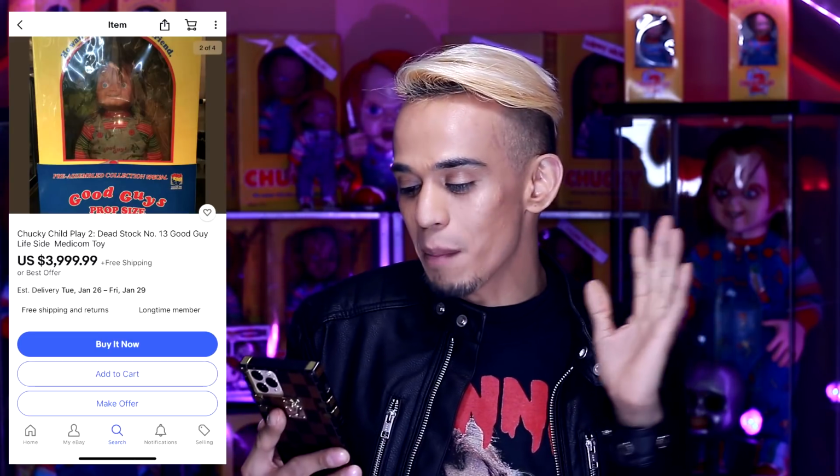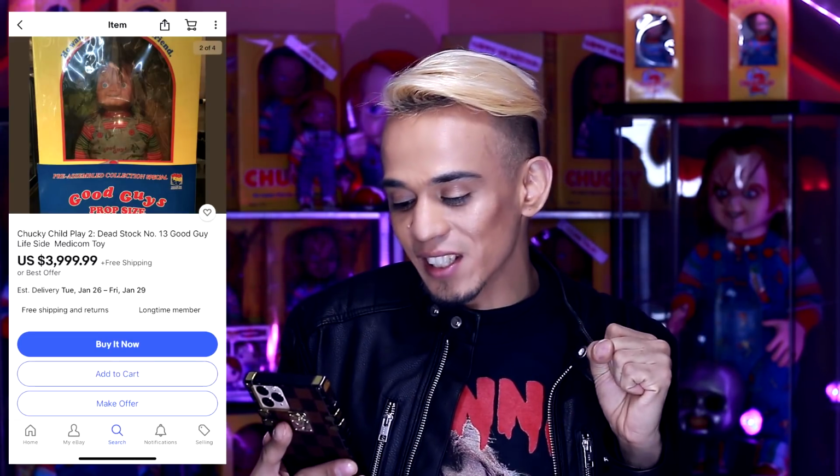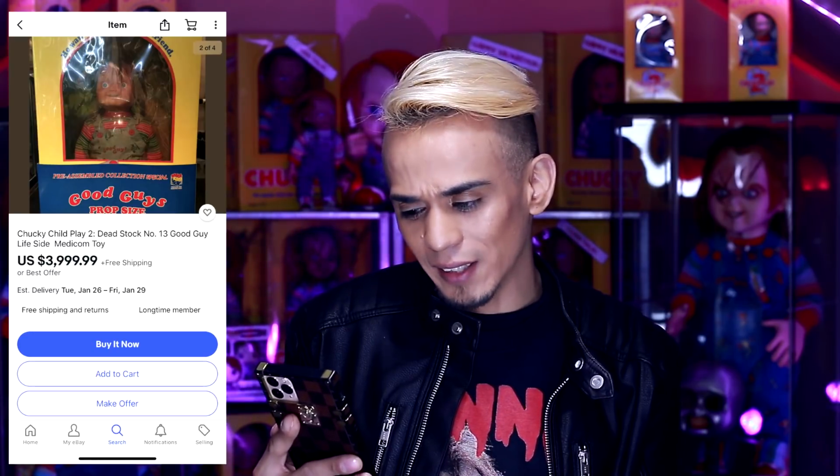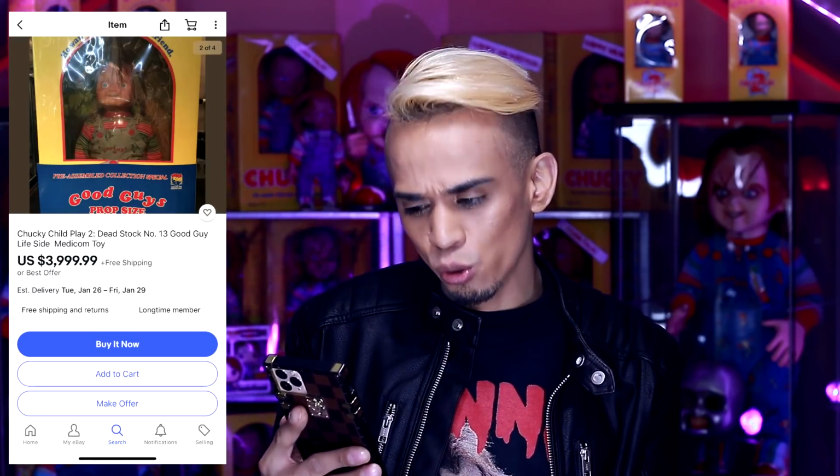But yeah, this is from Metacomb, and this is the Child's Play 2 Good Guy doll, which I don't think Chucky looked like that in Child's Play 2, or did he? I don't think so, but he's still a good cutie to have in a collection, and like I said, hopefully soon, or hopefully one day, but not for no $4,000. Boy, you crazy. Alright, you guys, moving on to the next one.